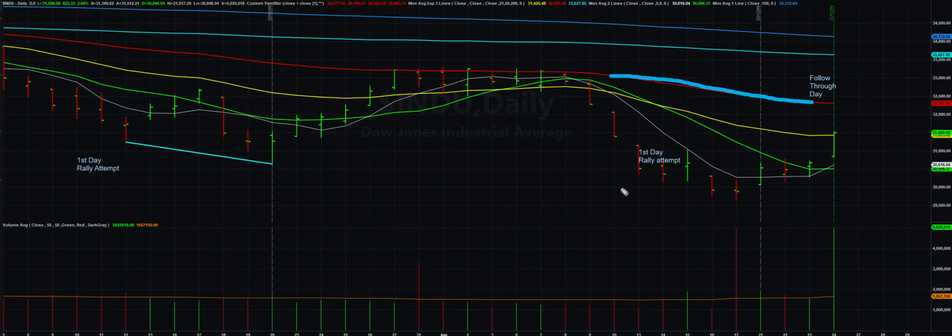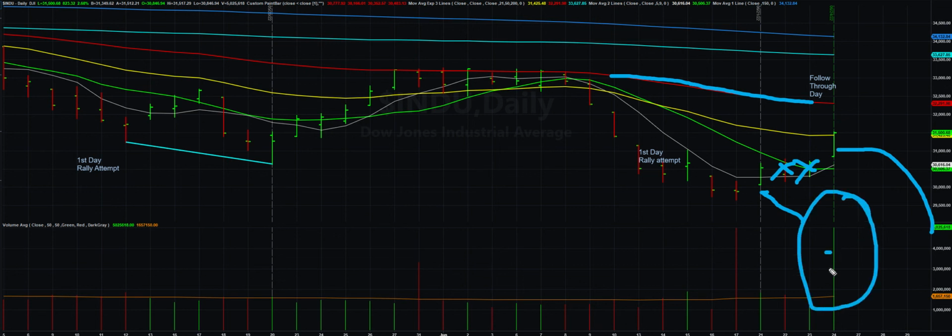Well, you see we had our first day rally attempt back here. We ignored day 2. We ignored day 3. And then on Friday, we caught that follow-through day. See that big old volume? The volume was higher than the previous day. And we closed up huge on Friday.